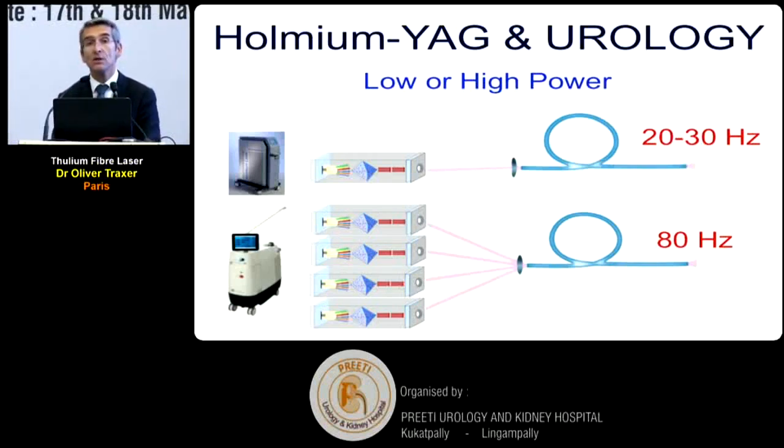And again, the question is, do we actually need this high frequency system compared to the low frequency? It's still a question, and nobody actually knows if we really need high frequency to break stones.